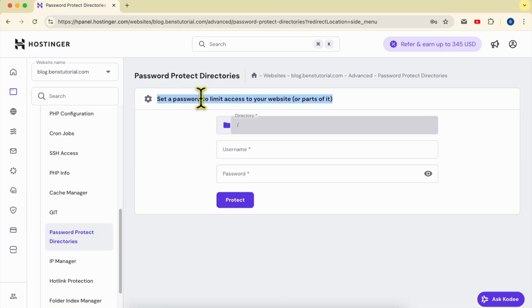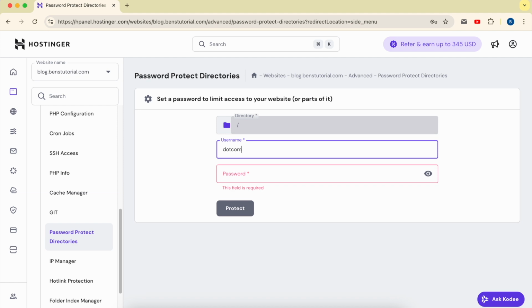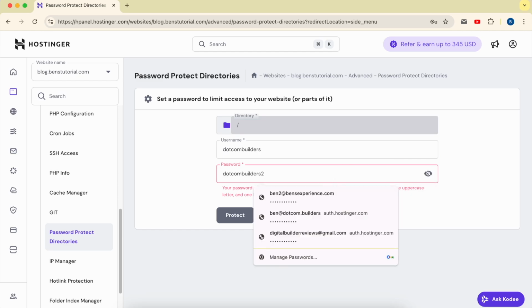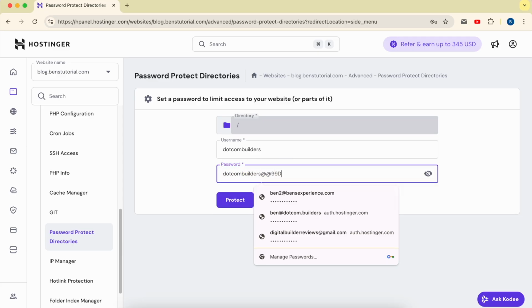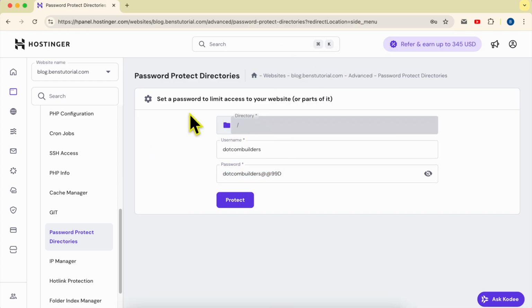Here you can set a password to limit access to your website or just parts of it. To make your whole website private, keep the directory as it is and fill in a username, then a password. For example, the username, I will go with dotcom builders. For the password, I will use the same name and I will add something, for example, at 99. Let's use the at the end. Make sure to copy this password to not forget it. Now, as you see, I will make my whole website private.